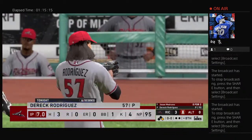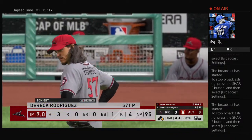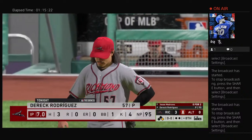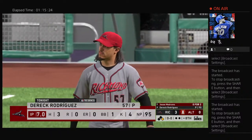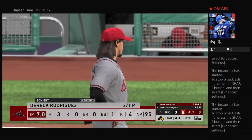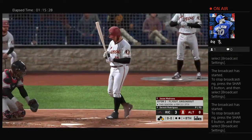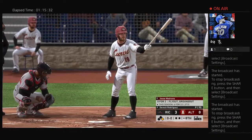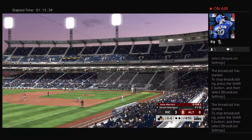Well, when you've been out there as long as he has, you have to expect to lose a little precision in your location. He's up over 90 pitches now, so he might be starting to tire a little bit. Something to keep an eye on. Into the box now, Jesse Medrano. 0 for 2 with a fly ball and a ground out on his line to this point.